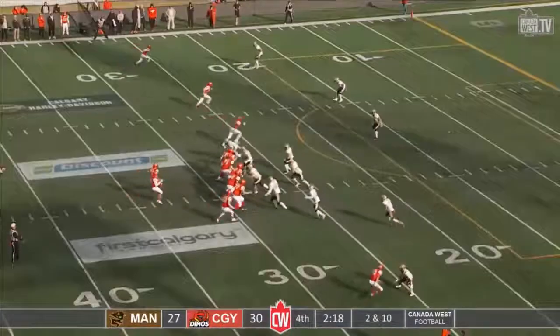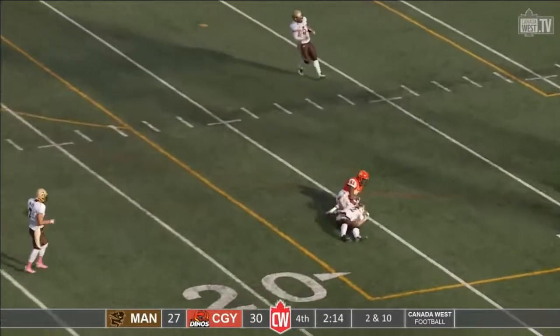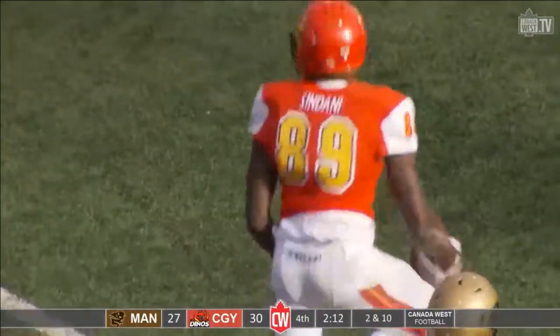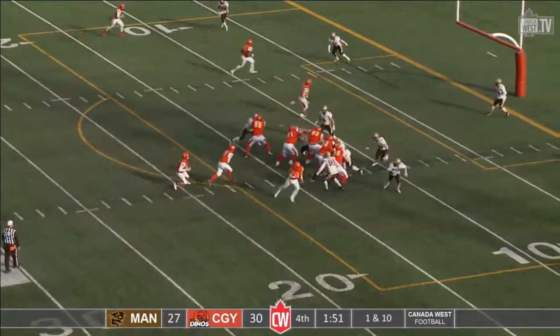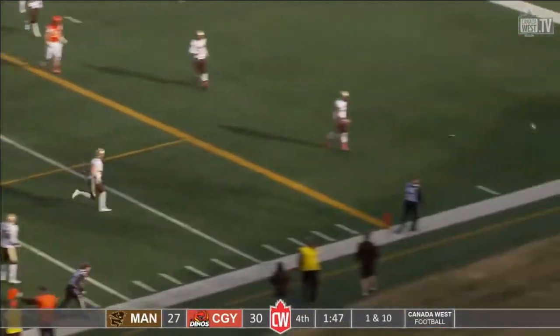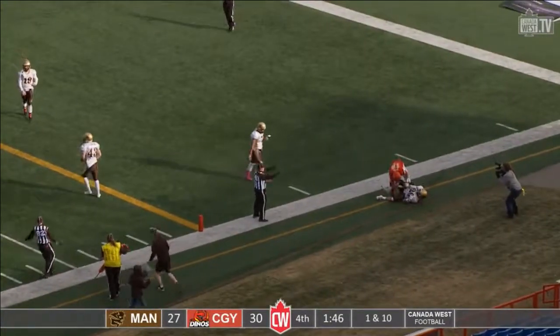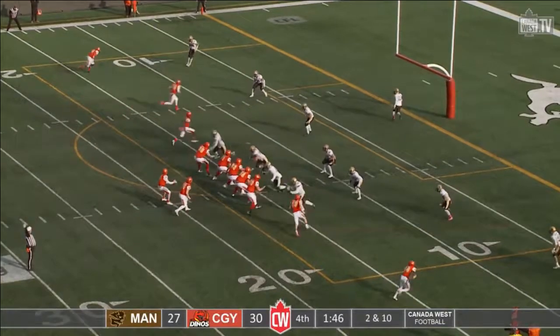Sinagra takes the snap on 2nd and 10. Launches over the middle, complete to Sindani. Sindani down to the 15-yard line. First down, Dinos. Again, Sinagra signals for the motion. Play action, Sinagra rolling right, signaling his receivers downfield into the end zone and out of bounds. No one wide open, so Sinagra down, and 10 for the Dinos from the 15-yard line.